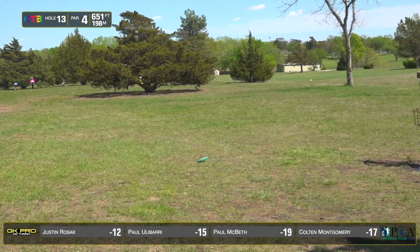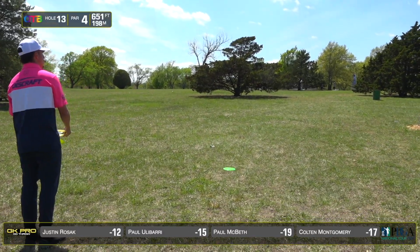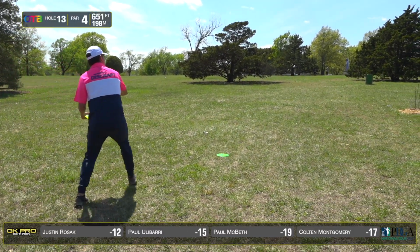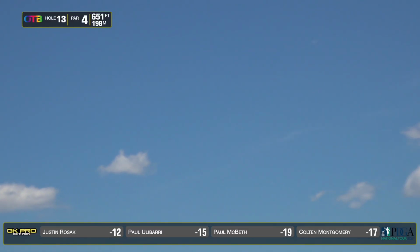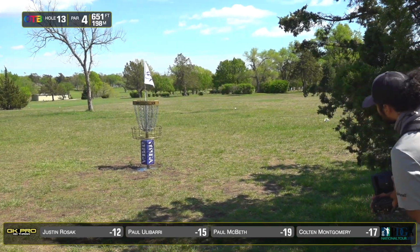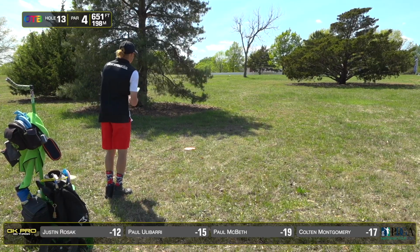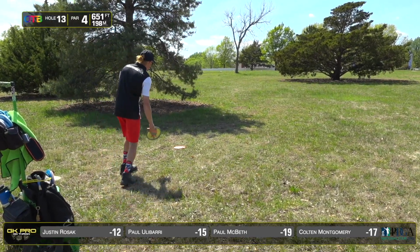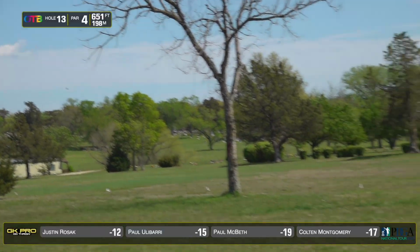That looks great. It is. Nice shot from Justin. Got a break. Capitalized. All right, so Paul Ulibari on the right side of the fairway here. Could have thrown it dead straight if he wanted to, but whoa, going way high on his shot. He's got that right to left tailwind coming in that's going to drag that disc pretty far left there. Didn't give it enough room.